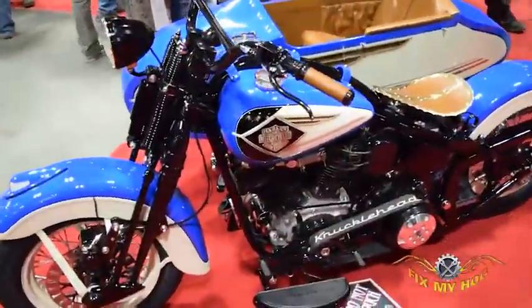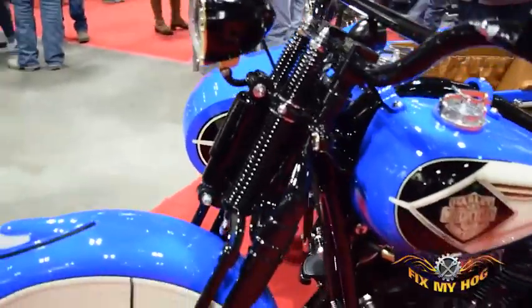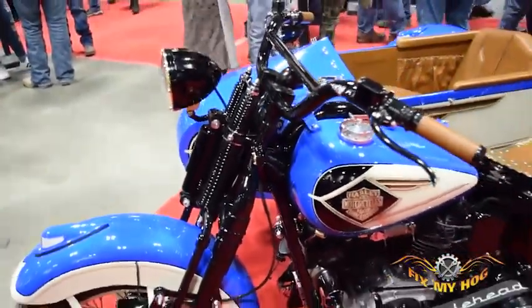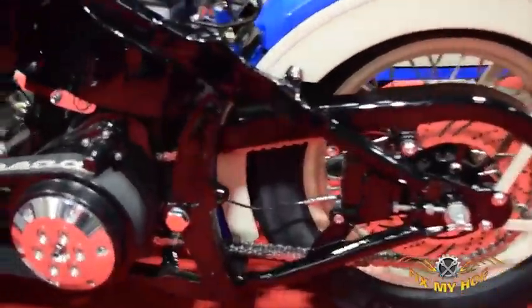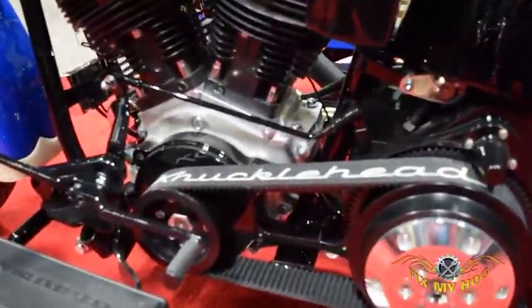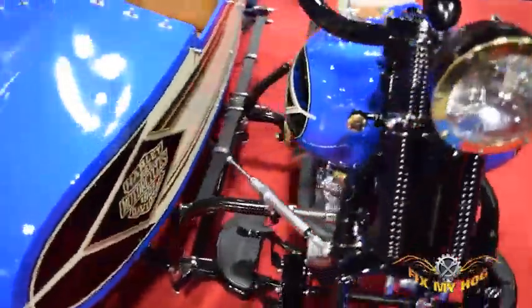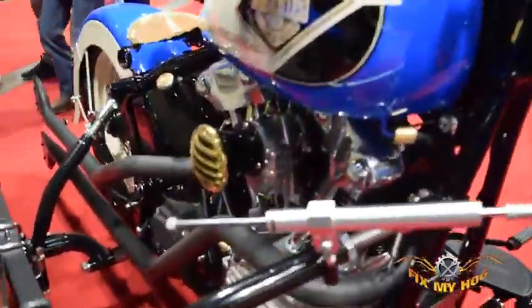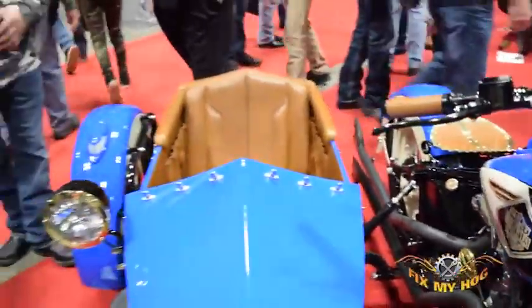So here we have the Heritage Springer from D&D Customs. Like you said, he's got a Springer front end that he raked 5 degrees to help with the handling. Converted to a chain drive in the back with an open primary. He installed a knucklehead from S&S to power this beauty. And a little sidecar to bring your friends along.